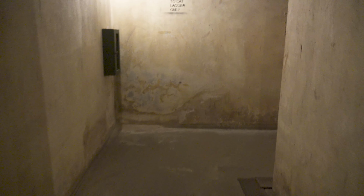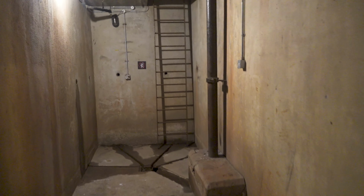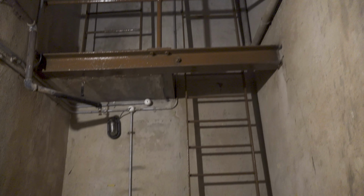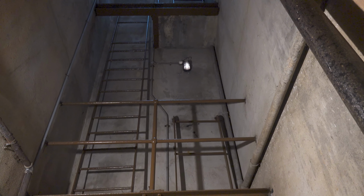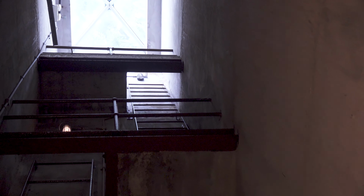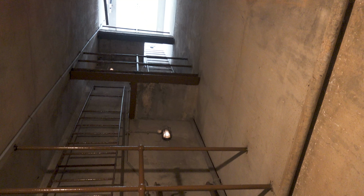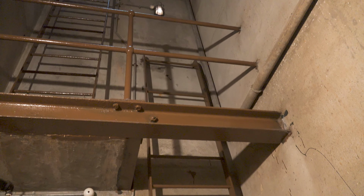Alright, apparently this is the way to the escape ladder at the back of the bunker. Obviously it's locked off now, but back in the day, in the real situation, that was the way out of the bunker in case the enemy broke through the doors. It's quite a way to go up there. You can actually see the skylight up there. I don't know if that was there in the original state, but as you can see, it's quite a way to climb up there.